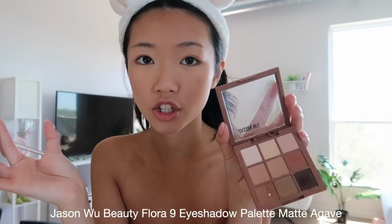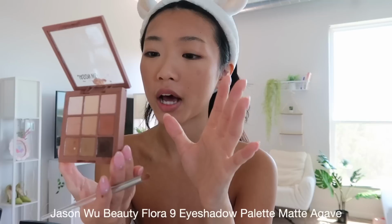I love using this Jason Wu palette. This is an eyeshadow palette. I like using these two colors right here to contour my nose. I just create a line right here, a line right here for the button nose, and then I just grab some right on the side.